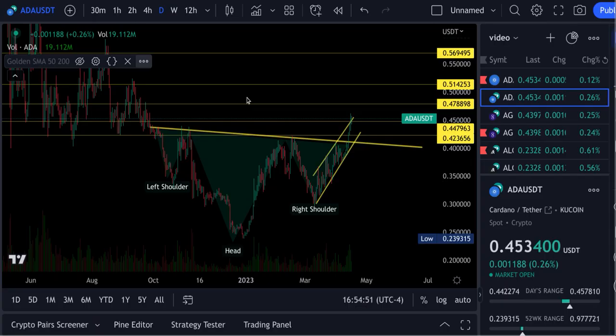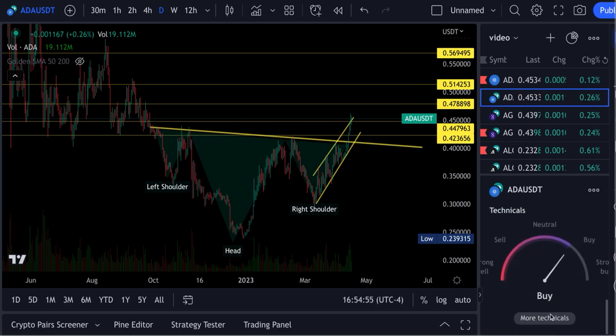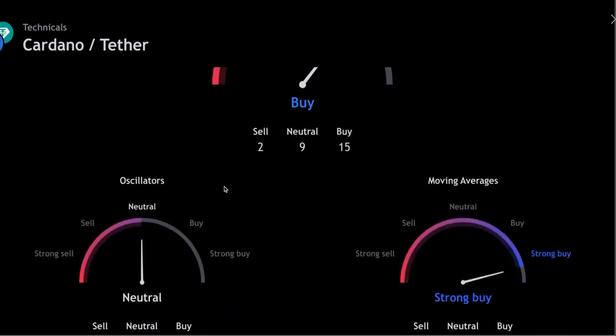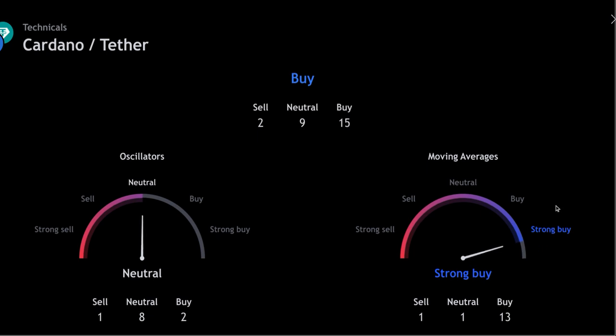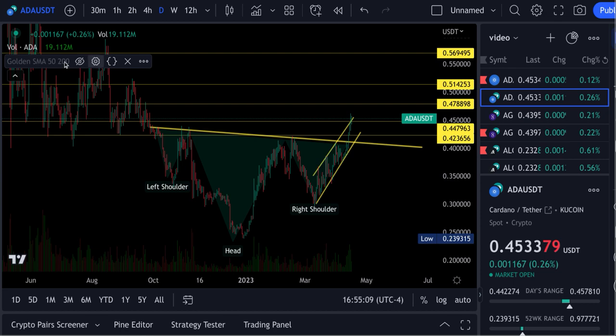All right, and if we go on this Cardano chart, if you look down at the bottom right, I want to show you the TradingView technicals. Cardano is a buy on the daily. It's neutral on the oscillators. The moving averages, it is a strong buy. So the thing looks strong for sure. This is on the daily.